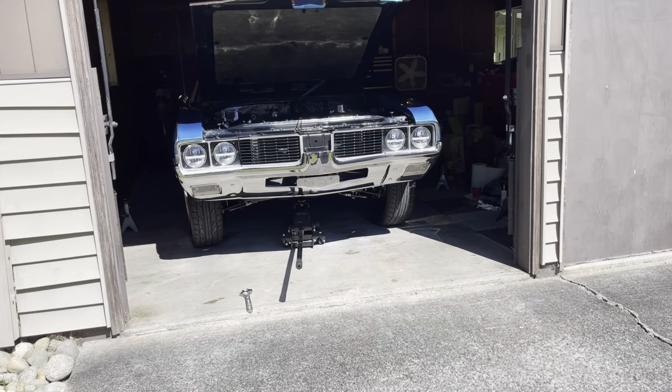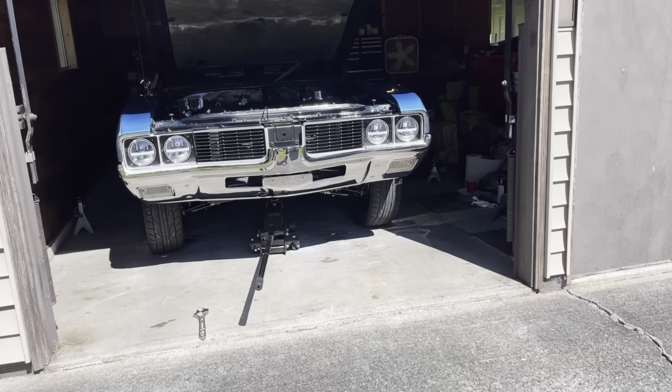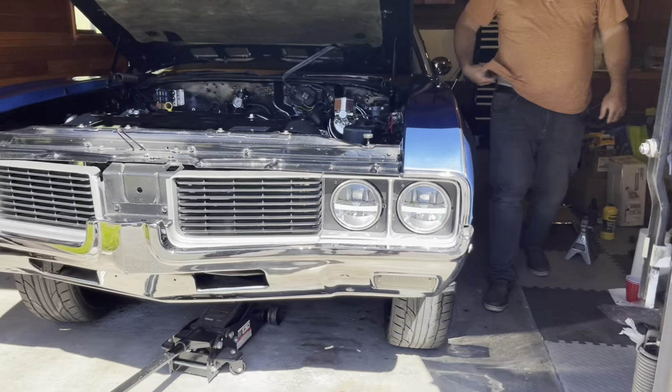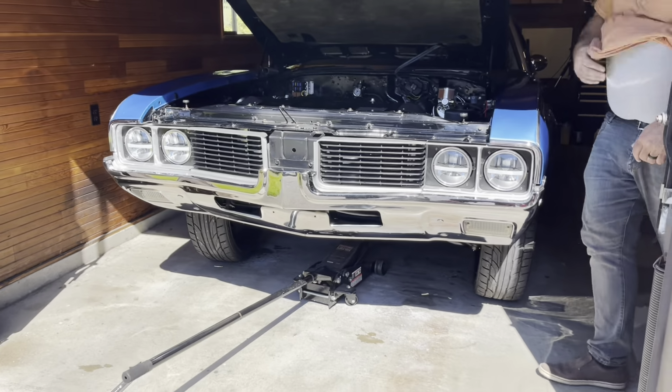And you still got the alignment done, right? Okay, at least my backs are good. Oh, good, yeah. And you still got to get the alignment done, right? Yeah.